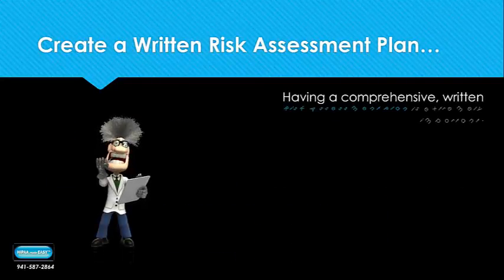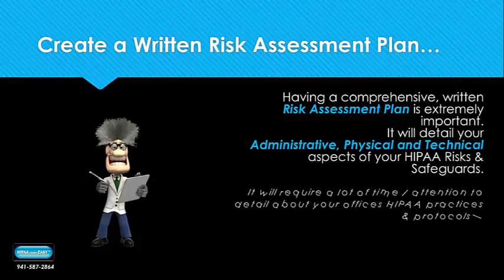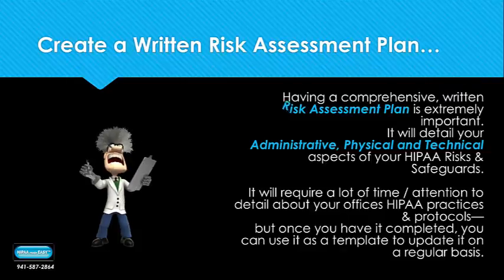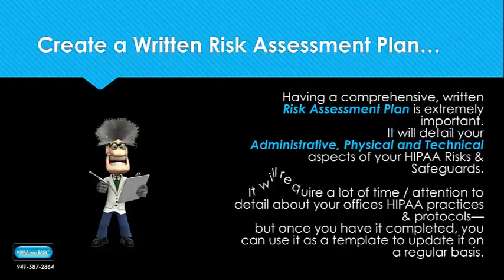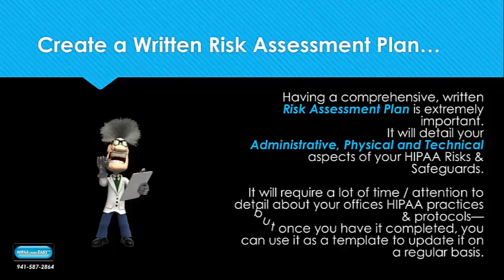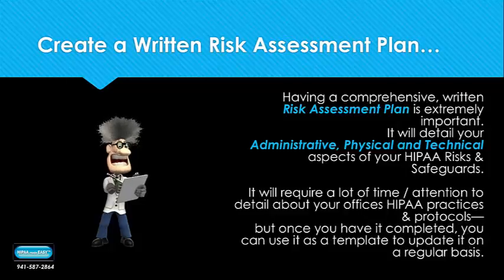Having a comprehensive written risk assessment plan is extremely important. It is a lengthy report that you must create for your healthcare setting that will detail your administrative, physical, and technical aspects of your HIPAA risks and safeguards. It will require a lot of time and attention to detail about your office's HIPAA practices and protocols, but once you have it completed, you can use it as a template to update it on a regular basis. And that is required as well.